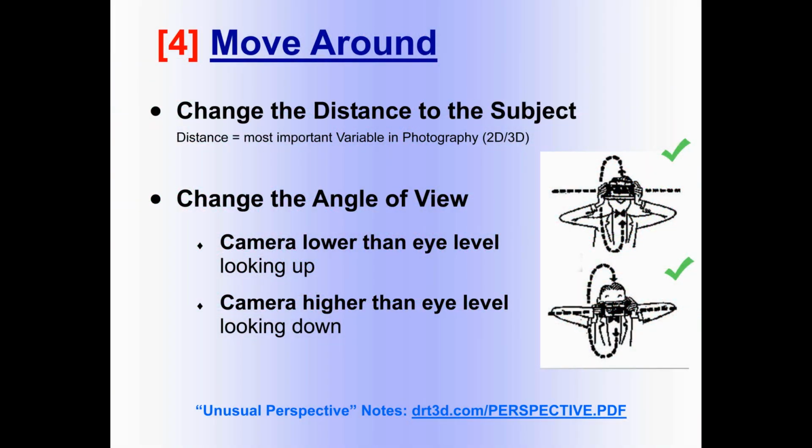Next. This advice says when you take pictures, you should move around. You can change the distance to your subject. I don't know if you realize this, but the distance to the subject is the most important stereoscopic variable because it affects three things. If I come closer, the near objects become larger. The perspective, which is the ratio of the near to far, intensifies, also becomes larger. And the stereoscopic deviation, how much depth there is, also becomes larger if I move closer. If I move back, everything is reduced.